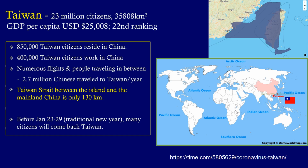Now we go back to focus on Taiwan. Taiwan is a small country just beside mainland China, and our size is very small compared to New York State. We are only one third the size of New York State, but we have a very big population. We have up to 23 million citizens. And our GDP ranks 22nd in the world.